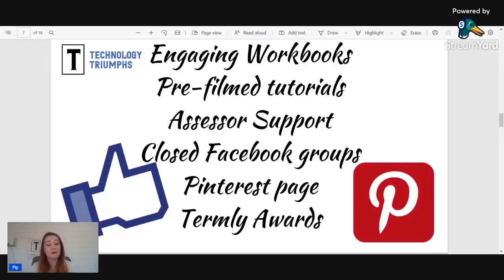We have the assessor support, like I said, through the email system. We have closed Facebook groups which I would really urge you to join, even if you're not booked on yet, but you're thinking about it. Those groups are great for getting a feel for how the courses work. But also, if you've got specific questions that you want to ask other parents or learners, how they're getting on with the courses, then you can join those groups and ask questions on there. Everyone's so helpful and nice, because just generally the home ed community is.